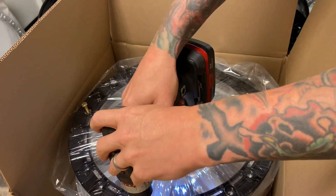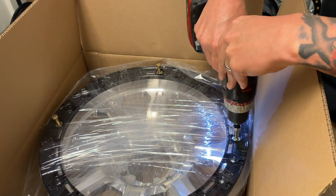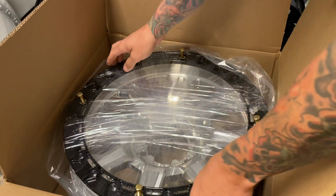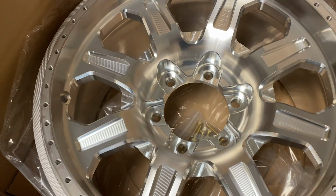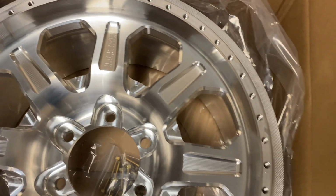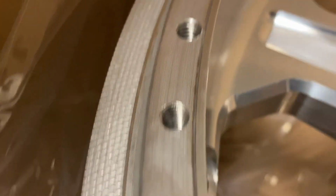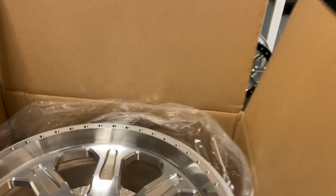Over the last few years, I've been really pushing the raw machine finish. It's good. It's classic. Plain, simple. It's kind of like a long-term finish, which is really cool. You can always bring it back. You know what I mean? You'll run it, it'll get a little foggy, whatever, and you can always hit it with some Mother's aluminum polish and brighten it back up. So this wheel is going to be as shiny as you want it to be, right?